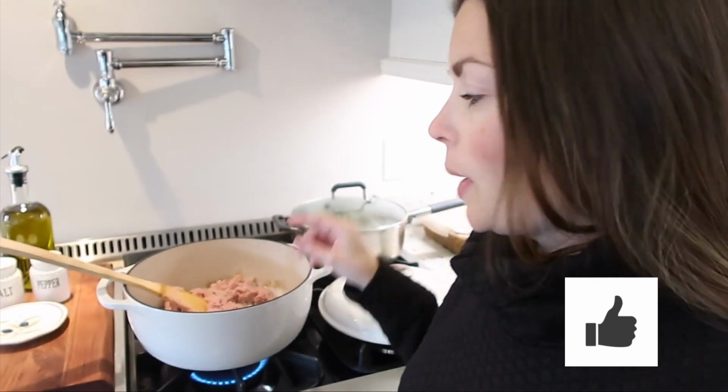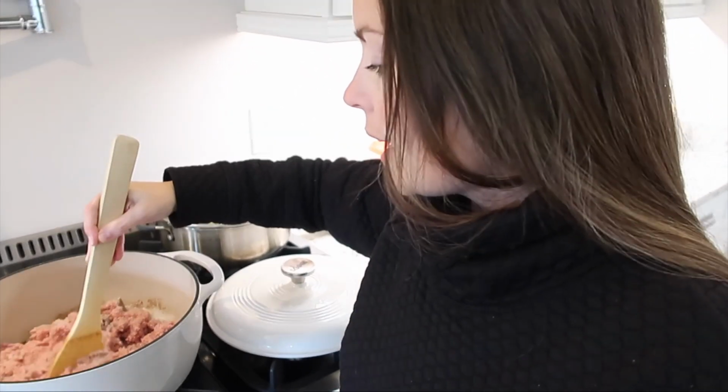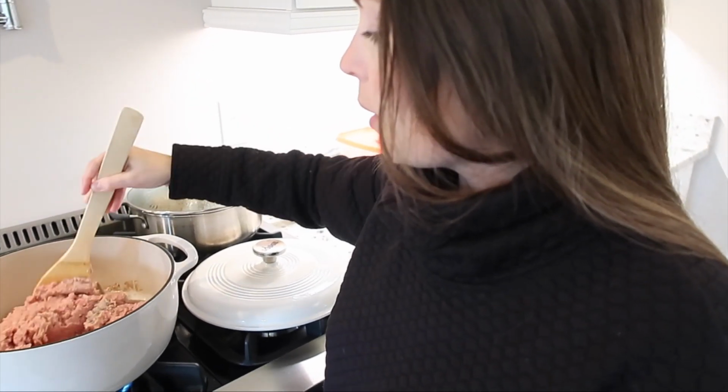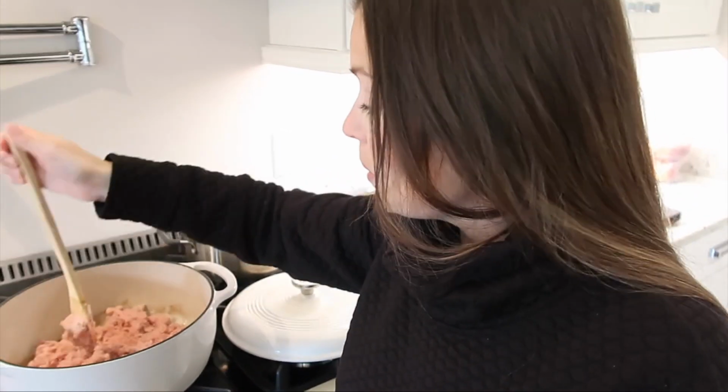So anyway, I'm going to start stirring this up a little bit more as this is browning, and pretty much this is how this week will look like for our meals, and I thought I would just share that with you. Let me know how you prep, or what your favorite types of foods there are to prep ahead of time.